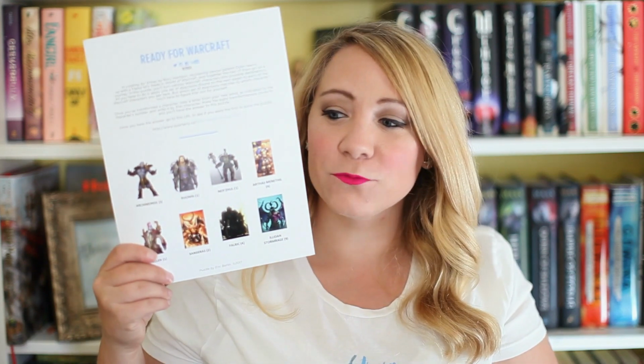The YA lit box, and this is curated by Rory Harrison. And the first thing that's in it is this Ready for Warcraft thing, which I know it's the YA lit one because the book's kind of like Warcraft. And this is, what is this?